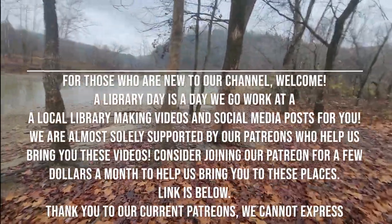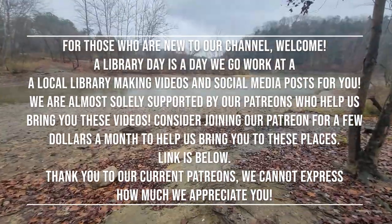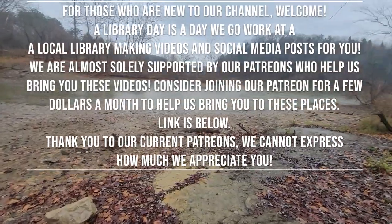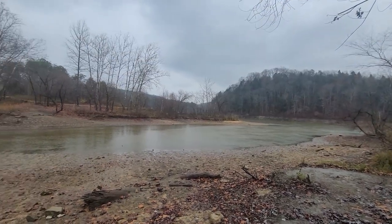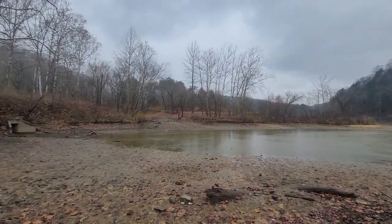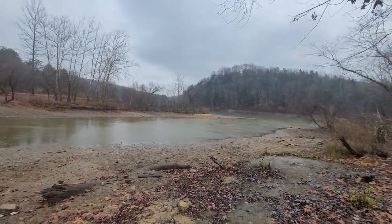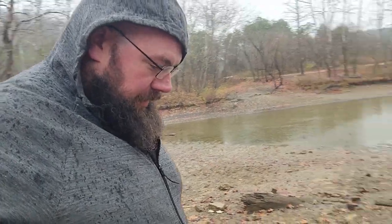We're at the Paragon Campground, I believe. And it is muddy here, probably because it's been raining a lot. But we're probably going to stay here a couple days and check out the area. It's right near Morehead, and looks like the water level's pretty low here.